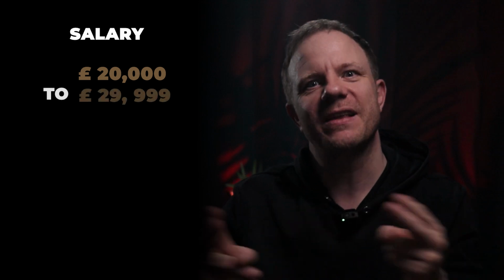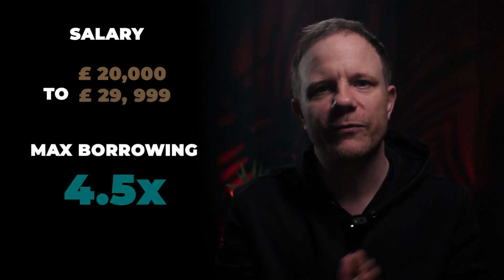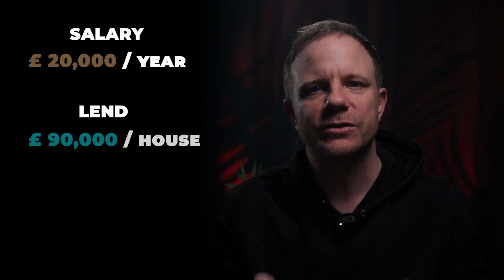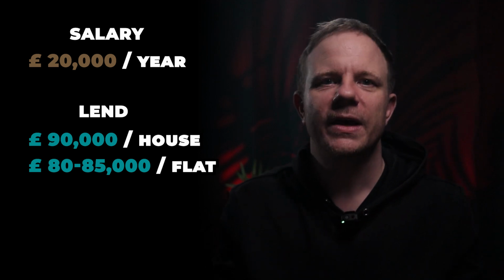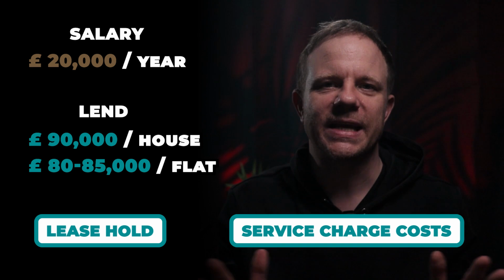for first-time buyers. If you earn between £20,000 to £29,999, then you'll be looking at a maximum borrowing of around 4.5 times your income. So for £20,000 as a salary per year, this will lend you around £90,000 for buying a house, and somewhere between £80,000 to £85,000 if you're buying a flat, because you need to take a little bit off if there's leasehold and service charge costs that will be taken into account by the mortgage lender. You can then add your deposit on top of this, which will give you an approximate budget of the property price you can look at as a maximum.